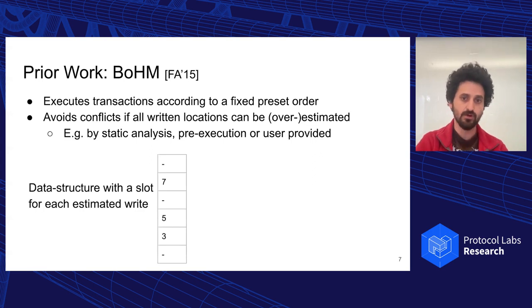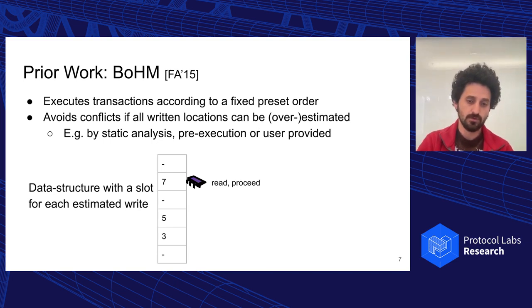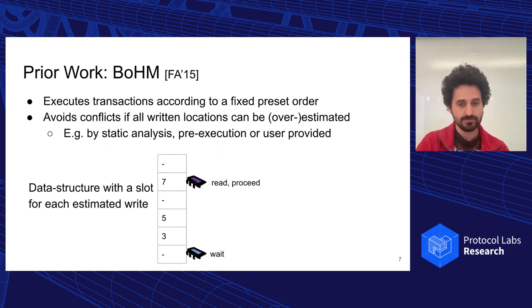And if they know everything, if they know where each transaction is going to write, what they do is statically prepare data structures before the execution for every possible memory location, and they prepare a slot for every transaction that is estimated to write there. So when another transaction wants to read from this memory location, it knows exactly what slot it should look for. If, for example, in this example, the value 7 is already there, the transaction can continue. However, in this example, the value is not yet there, but it's estimated to be there, so the transaction should wait. Otherwise, you just have to wait.